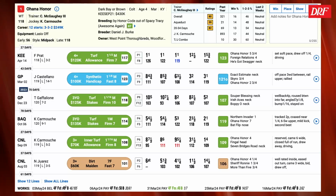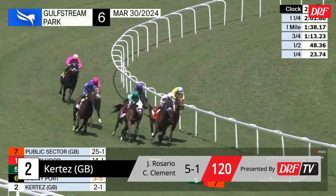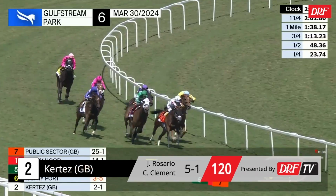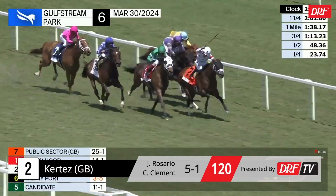The number 2 is Cortez, and we'll take a look at his most recent start in the Pan American, when he came from off the pace to get the job done in his stateside debut, beating a couple of rivals that he'll face again in this race.